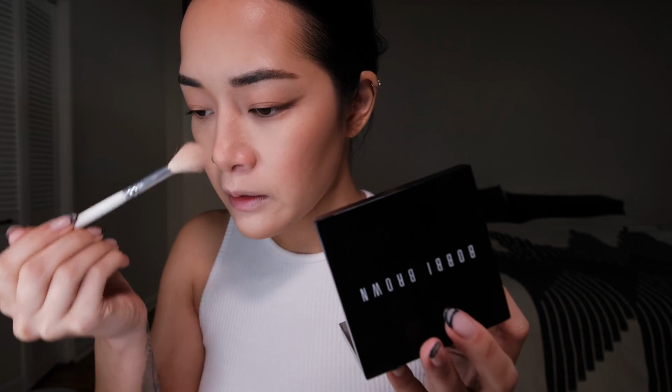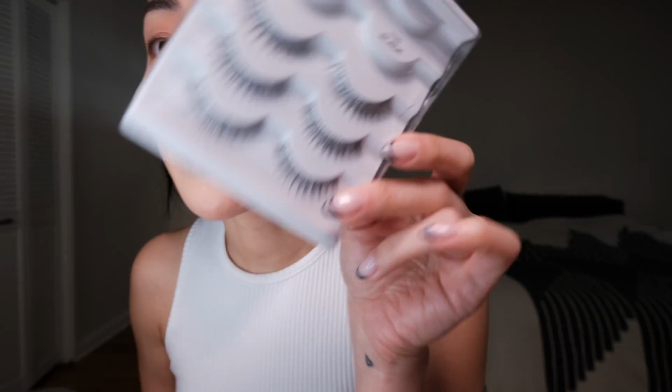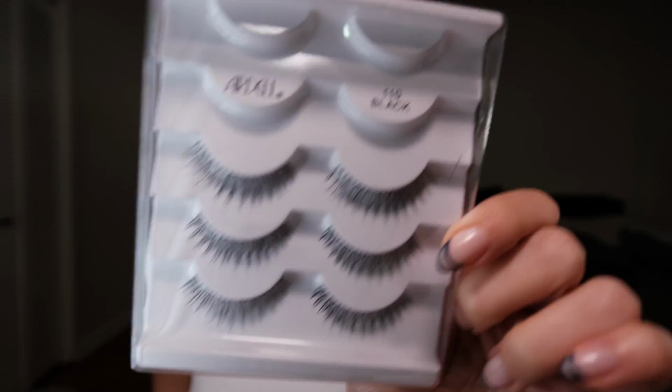I'm going to add a tiny bit of highlight. So I'm going to use my Bobbi Brown Shimmer Brick, lightly dust here. I'm going to use these Ardell, I think these are Wispies, 110 black.